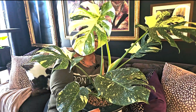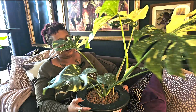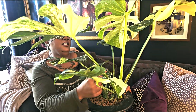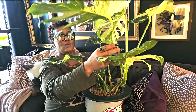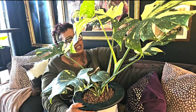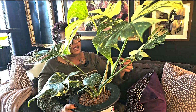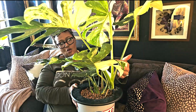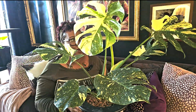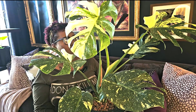And like I said, she just unfurled this one this week, and she is getting ready to give me another one right here. That's what this one did. This one came out in December, and as soon as it came out, it was working on this leaf. So this leaf came out this week, and it is working on another leaf now. So she's been giving me one leaf per month. And I don't know why people say that she's a slow grower.